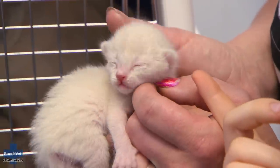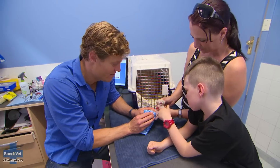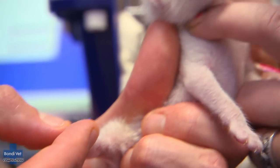When this kitten was born just a few days ago, everyone said, put it down. There's no reason for it to live. Yet she looked at them and said, no, I'm going to make sure this kitten gets a chance. Now, you may have saved her life. She clearly sees something in this kitten and sees some sort of hope. My job now is to try to turn that hope into a reality. Okay, chicken. Good girl.